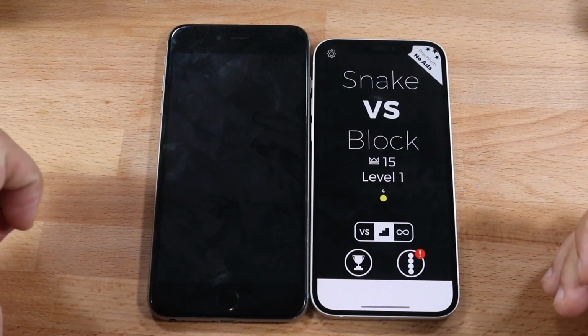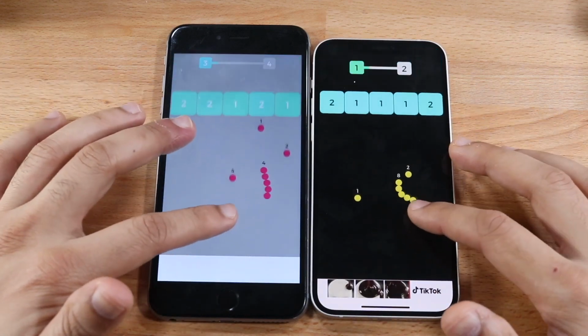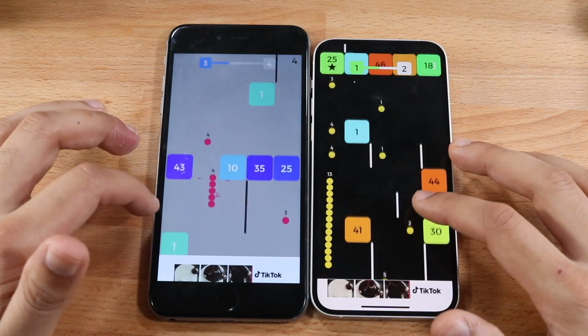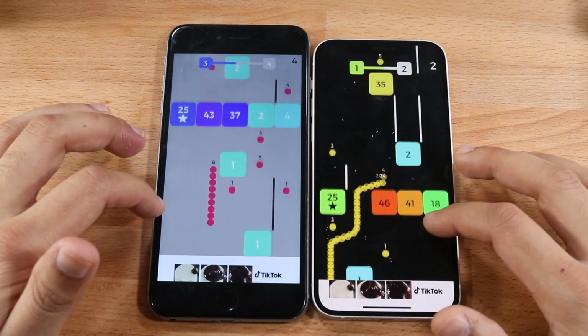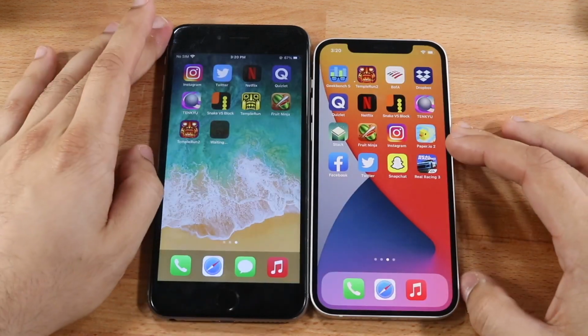Snake versus Blocks, 3, 2, 1. iPhone 12 is faster. 6s Plus definitely behind, and noticeably more so than the other devices. The 7 Plus was actually doing a pretty decent job. Glitchiness, I think, is going up a little bit on the iPhone 6s Plus compared to the iPhone 12. There's a little bit more stuttering, but that was definitely faster on the iPhone 12 for sure.